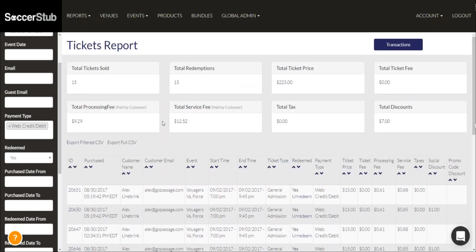And at any time, I can click Export Filtered CSV. That'll give me a download of a spreadsheet that has my filtered results, so just the results I'm on right now, or I can download a full CSV, which will give me all of my results, all of my data. And we really do give you all that data that quickly. We don't try to hide that from you at all. Your data belongs to you.